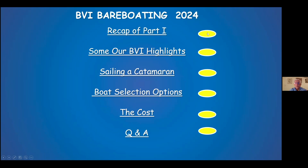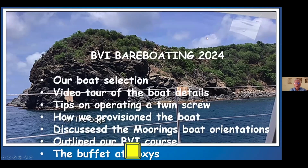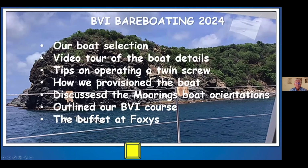So in terms of recapping, in the last session we talked about how we selected our boat. We required 5 cabins, and we wanted a catamaran, and we wanted a brand new boat, and we achieved those objectives. We also showed a video tour of the boat details, so you could get an idea of what the boat is like. We also showed a video with tips on operating twin screw boats.